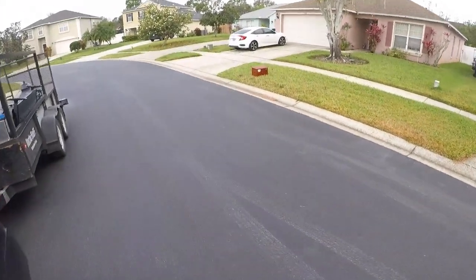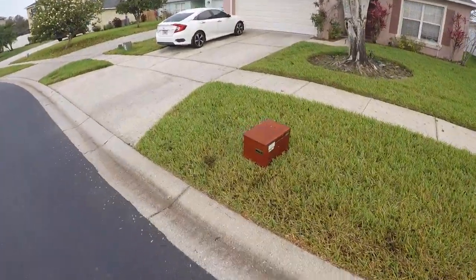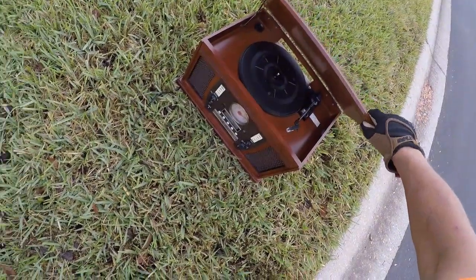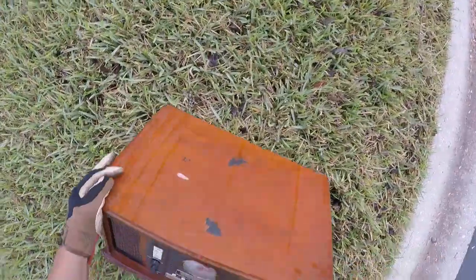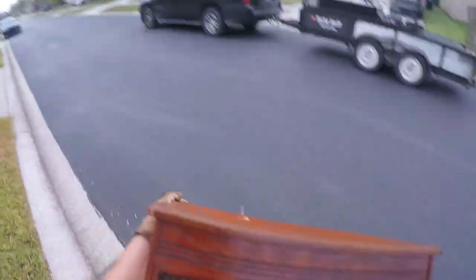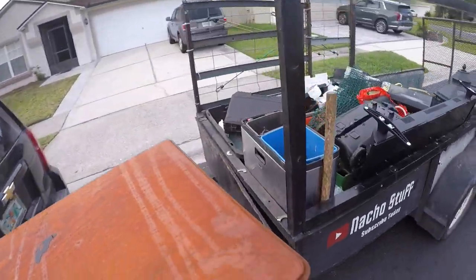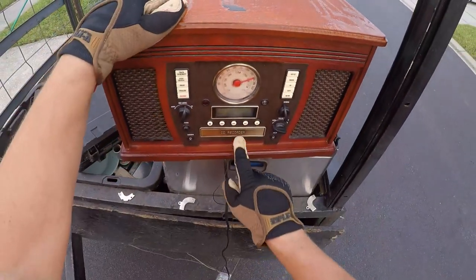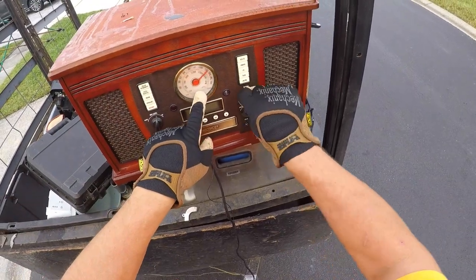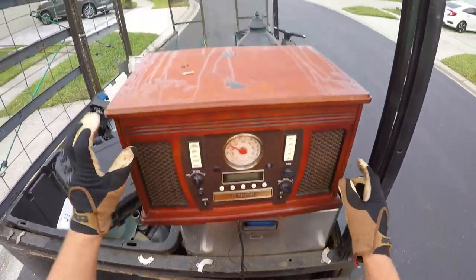So let's get on and see what the street has for us today. Wow, this is old. Or maybe it's meant to look old. One of the two, but I think it's old. I think it's a reproduction to look old. Track increments. CD recorder. I don't think it's old. CD recorder. Volume tuning. Oh, cool. Look at that. You can tune the radio like old school. That's fun, huh?